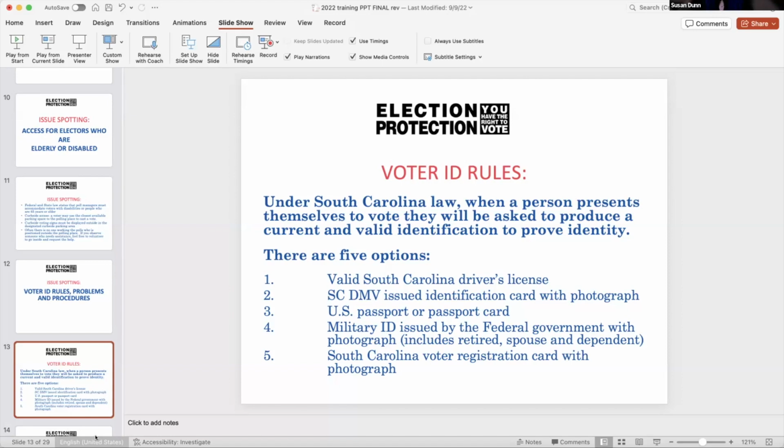You can also, now they've added your concealed weapon permit, I don't even know what they call it. We don't even need a permit now, but they're still taking the gun thing as some kind of badge of courage of a voter. But that is also acceptable.